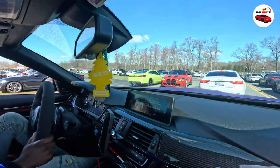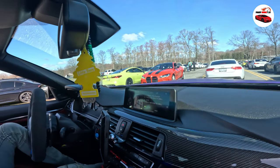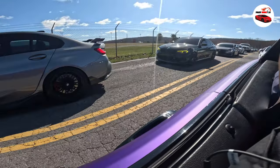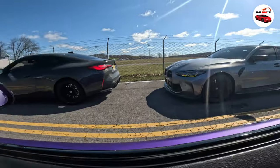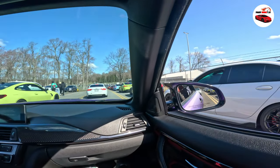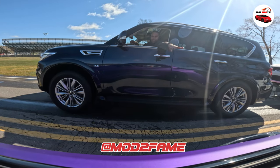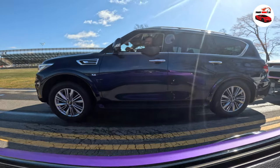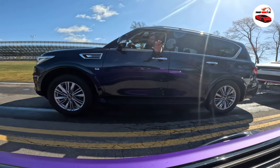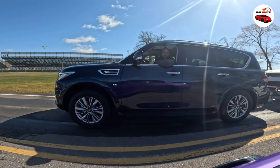Yeah. Look at the CSL. E92 CSL. Bro, that M2, that M340 is clean. The thing I always loved about these cars is the pillarless window. Yeah, the pillarless, right? The only thing left is to drop the top. That's it. BMW does a hard top convertible too, right? Yeah, definitely.